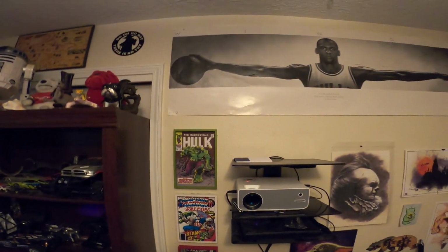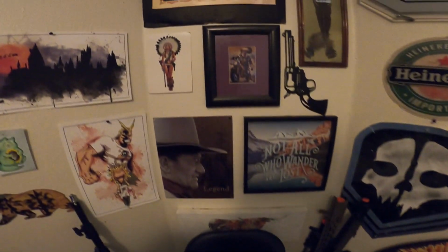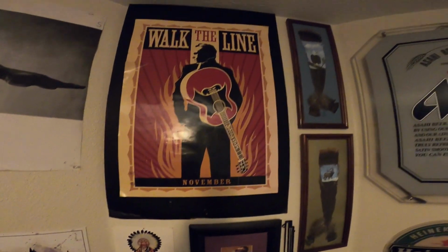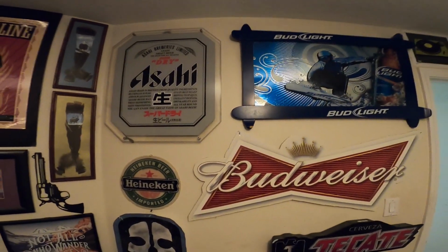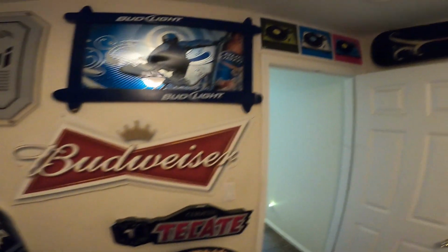Moving on to everything else I've been collecting. A couple things recently here from Hobby Lobby. They had a nice sale going on. And here's my Western wall. Everything Western that I have. And then all things alcohol. This is just what I've had throughout the years, most of it since I was 16. And that's the full roundabout.